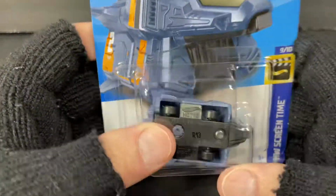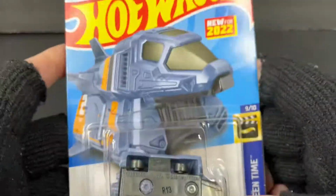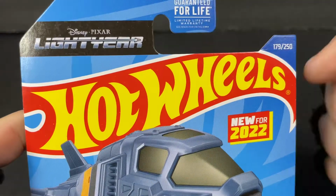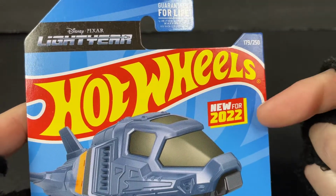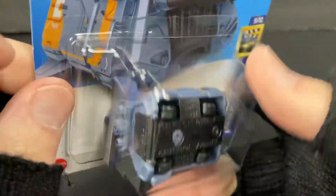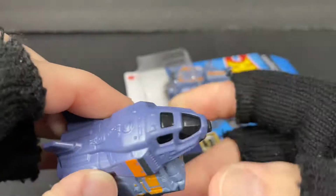And then I got the new Lightyear vehicle, whatever this is called, the Armadillo. Haven't seen the movie yet, so I don't know. Let me know. What'd you think of the Disney Pixar Lightyear movie? Is it any good? Should I go see it? New for 2022. And let's get them out. From the Screen Time series.